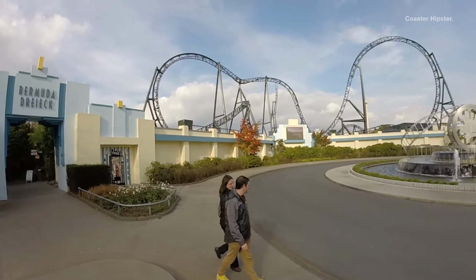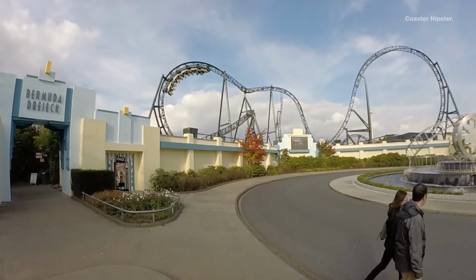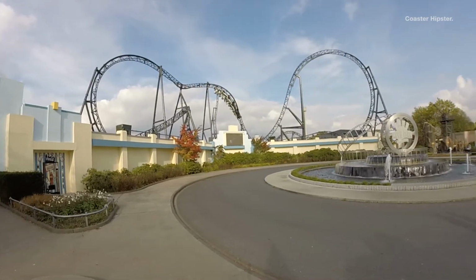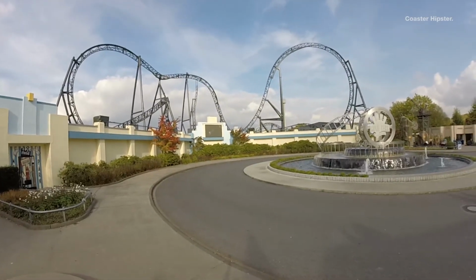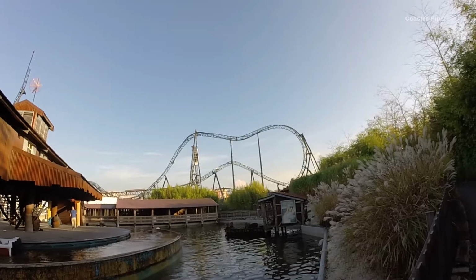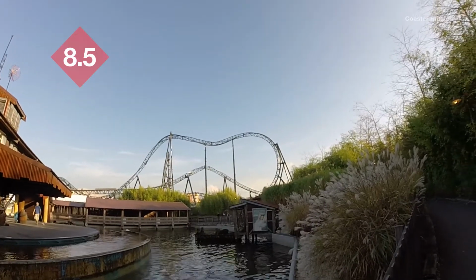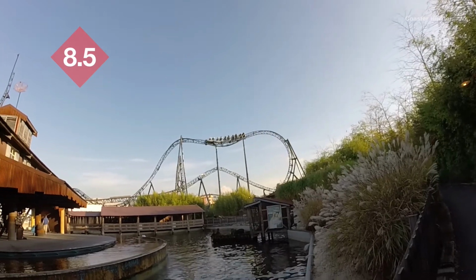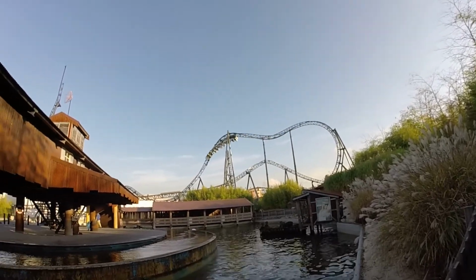It successfully combines graceful inversions with more aggressive elements, such as the backward spikes or the little ejector airtime moments. So, for the final score, Star Trek gets an 8.5 rating. It's a fun ride which feels much more complete than your regular Skyrocket 2 coaster.